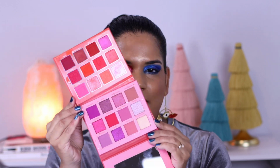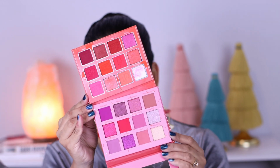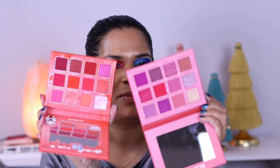So I wanted to do some comparisons for you guys, and I did grab my Glamlite Cupcake palette. I don't remember when this came out. Maybe it was around Valentine's Day, but I did grab it because it's the same size as the Cherry palette. And so I was just curious to see if there were any dupes. So if you have the Cupcake palette and you've been contemplating this Cherry palette, I just wanted to hold them up side by side. I don't think there's any exact dupes, and this one's more like a pinky purpley, and then there's like one red, so it's not really a dupe, but they are definitely similar in size. So if you have the Red Velvet Cupcake palette, then you kind of have an idea of what size the Glamlite palettes are.